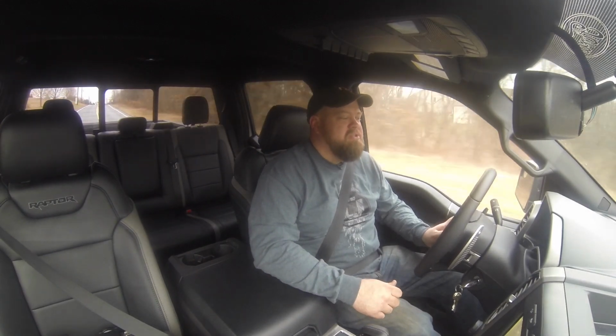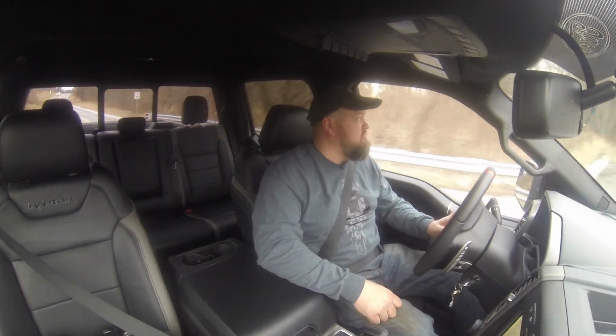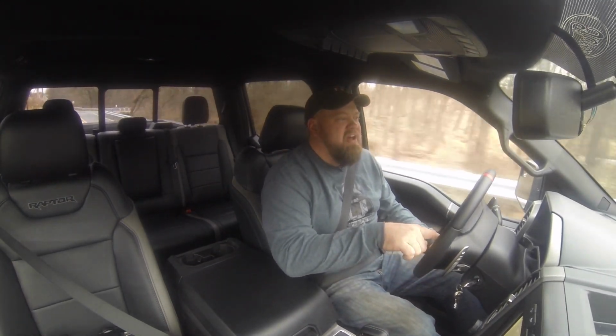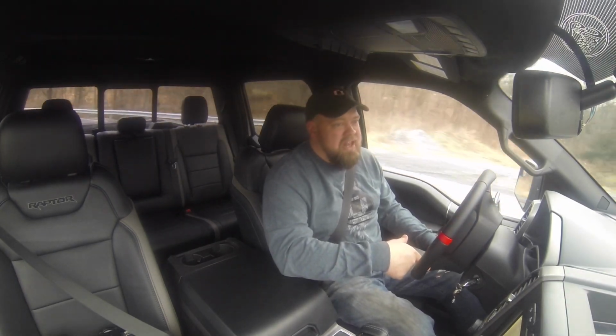With that drivetrain in a good tune, I have no trouble believing that making over 500 horsepower will be a tune away on these trucks. And that 500 horsepower will probably make 600 foot-pounds of torque at the same time, which will make this thing an absolute monster.